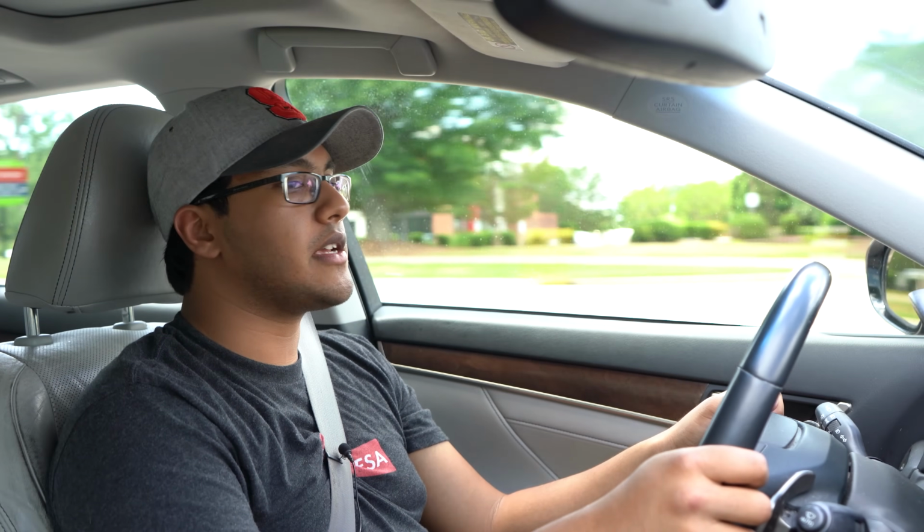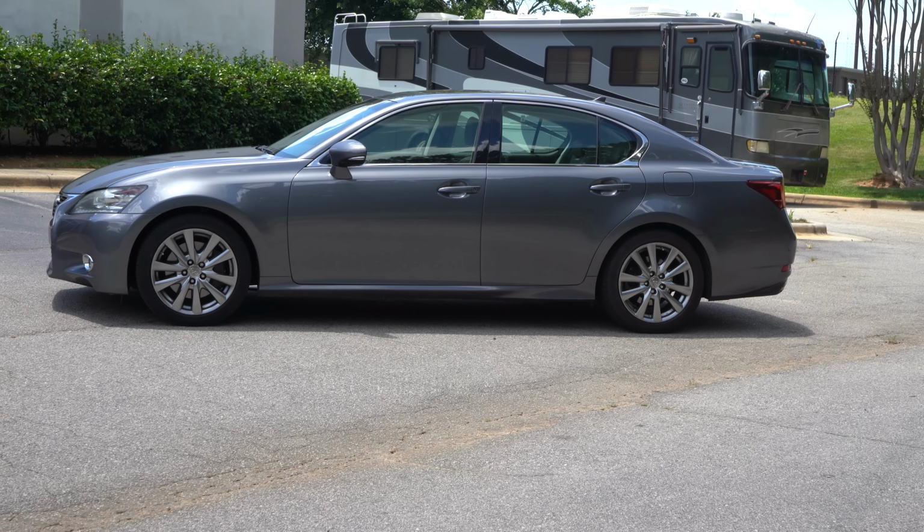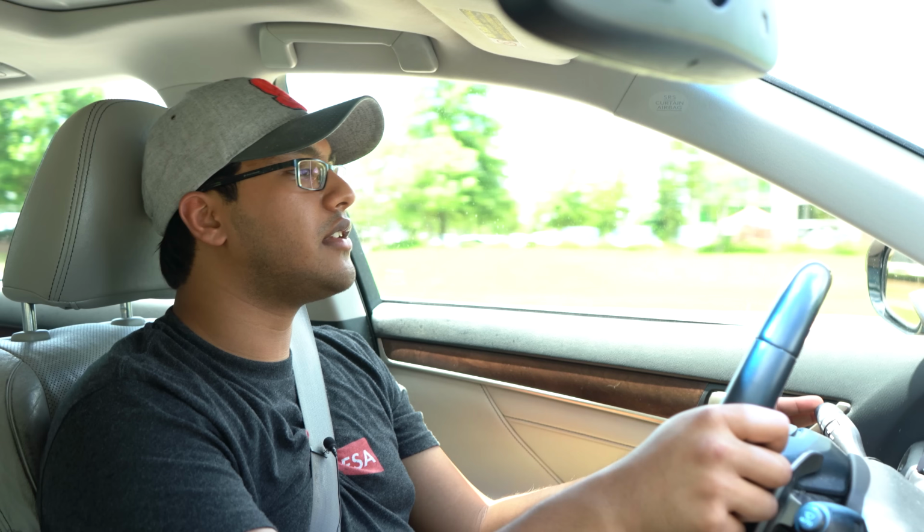Having the traction control off makes driving this car a lot more fun, by the way. And ringing this thing out, hearing that induction sound, it's great because there is a sound tube thing, that induction tone built into this, so that's nice.